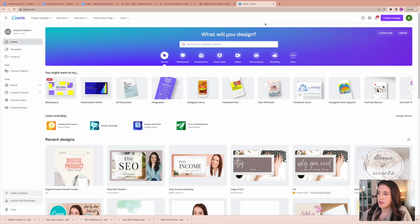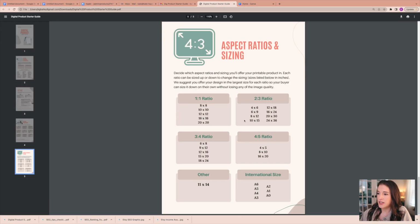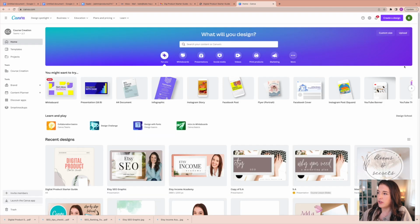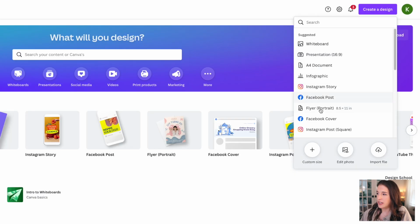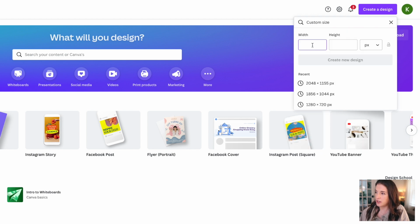So let's come over to Canva and I'm going to show you how I would start creating these designs. So let's say we want to start with an 18:24. We're going to start with this 3:4 ratio and do an 18:24. Now all of these are in inches. So when you come to Canva, you would click create a design and you'll see it gives you suggested sizes, but for our purposes, we're going to click custom size and we're going to input the width and height. Now currently it's set in pixels. We want to change that to inches and we're going to put in our 18:24 inches and click create new design.